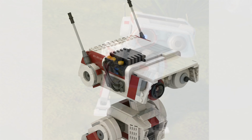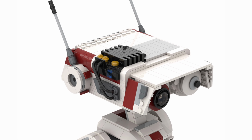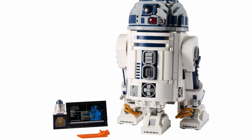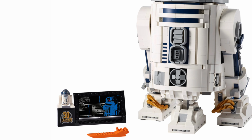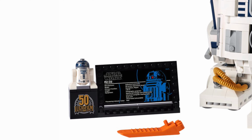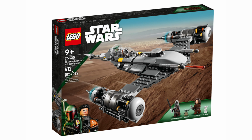And then the head also has a hidden compartment where you can put 3 stim canisters, which is pretty cool. And then you're also going to get a UCS style plaque, just like we got with the BB-8 set, the R2-D2, the Yoda, and the Baby Yoda figures as well. So that's pretty cool. And then you'll get a tiny little BD1 figure that we saw already in the Mandalorian's N1 Starfighter set that will be coming out in June.